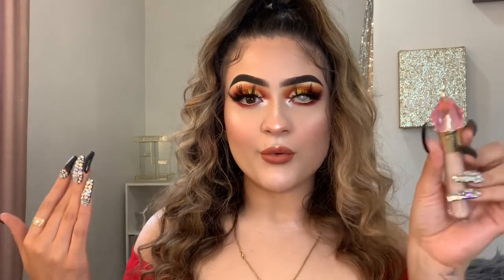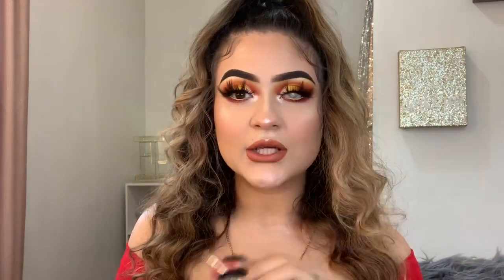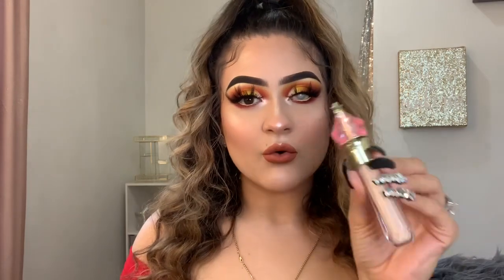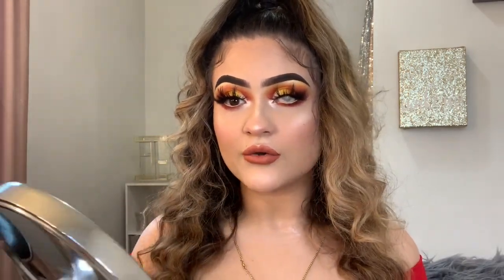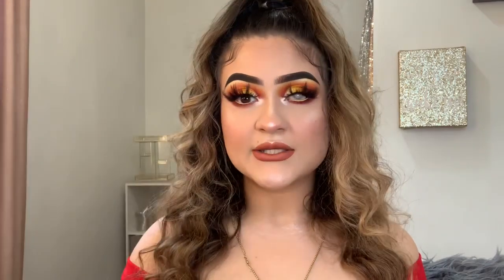You know, why not support him and try it out. There's other concealers that get the job done as well. It's totally up to you if you want to save your coin. I'm not mad at it. Like, the concealer looks really good. There's no creases. I don't see any creases whatsoever.